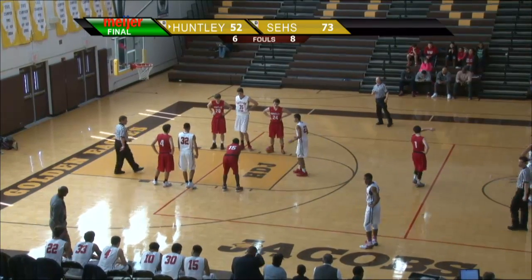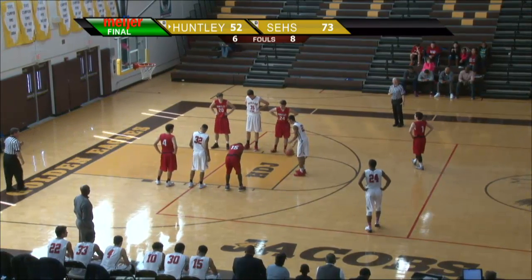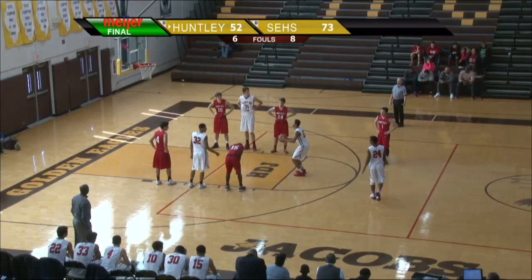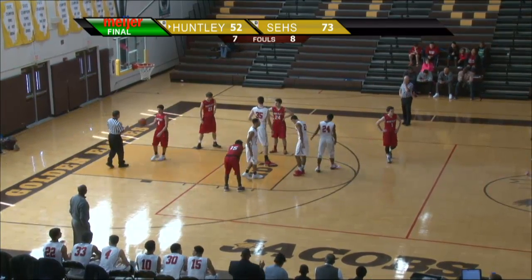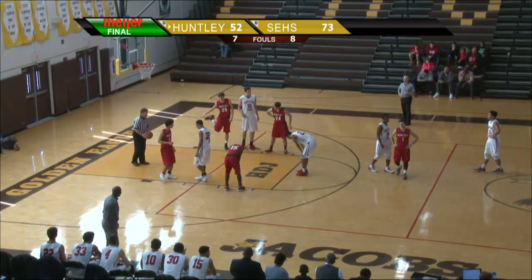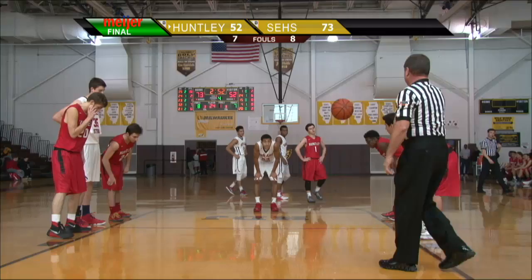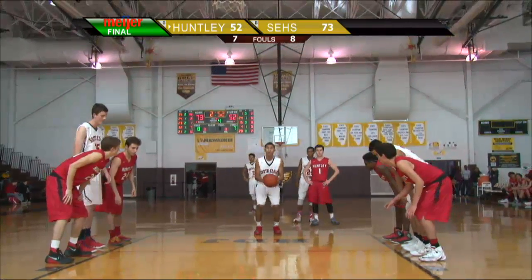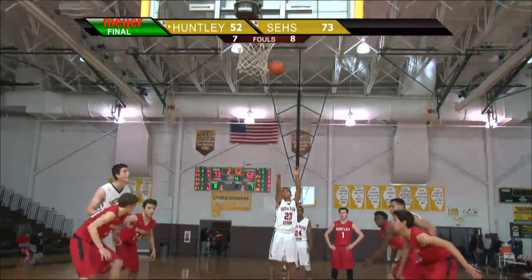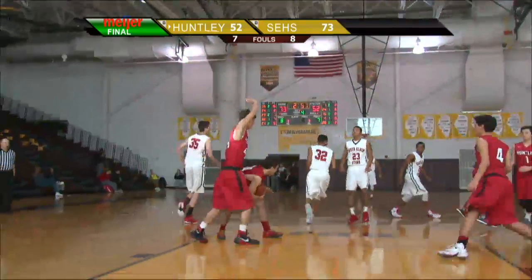Go to the line, Anthony Lynch. First one rails off the back rim. Anthony Lynch with it. Pounds it on the floor a couple times. Sets and releases. That one's out the front rim.